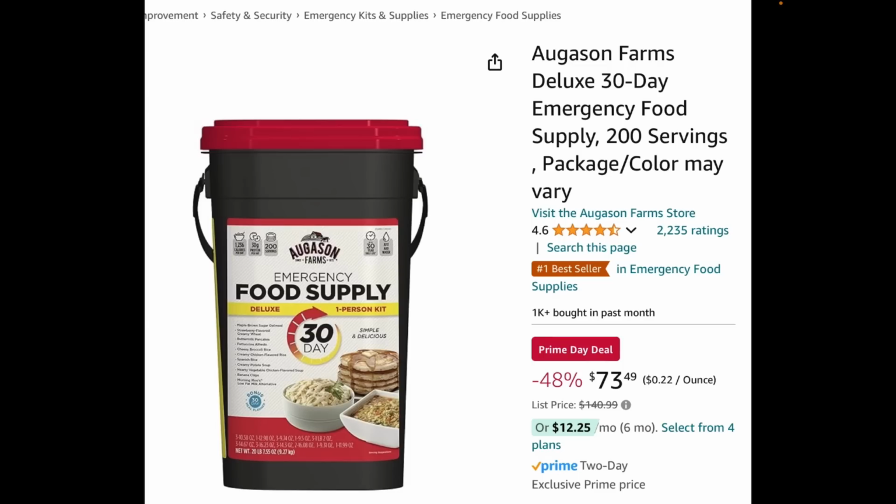Is this really the best way to go? If you don't want to mess with it, if you want to buy something and just put it back, this is a good way to go. Here's the 30-day buckets. They're marked down significantly compared to what they normally are, and this is way cheaper than if you do something like 4Patriots or any of those name brand ones. So Augason Farms, good price there, $73.49.